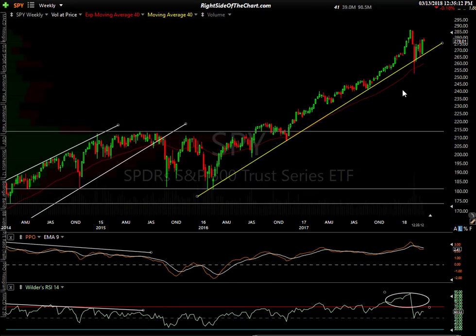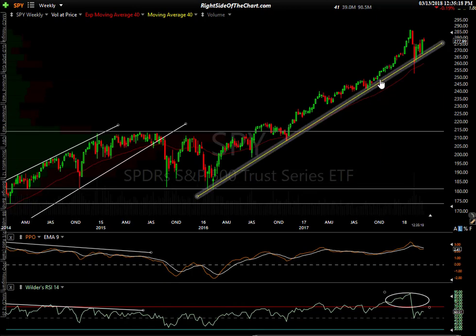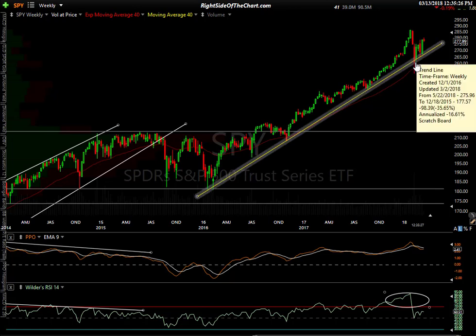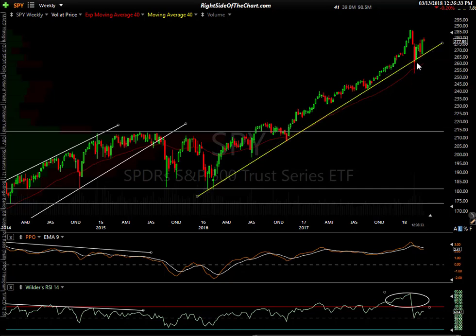And again, most importantly, is this trend line. We have similar trend lines on the NASDAQ 100 as well, a long-term trend line. This one on the SPY comes off the early 2016 lows. And, as I've continued to maintain, even when we were testing that trend line that week, we'd have to have a solid weekly close, not an intra-week break below it.